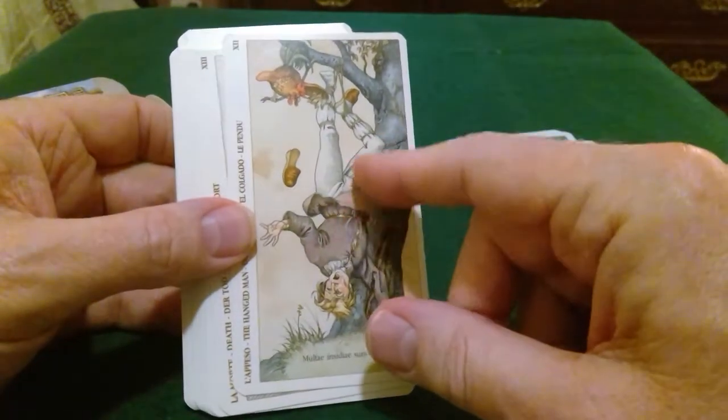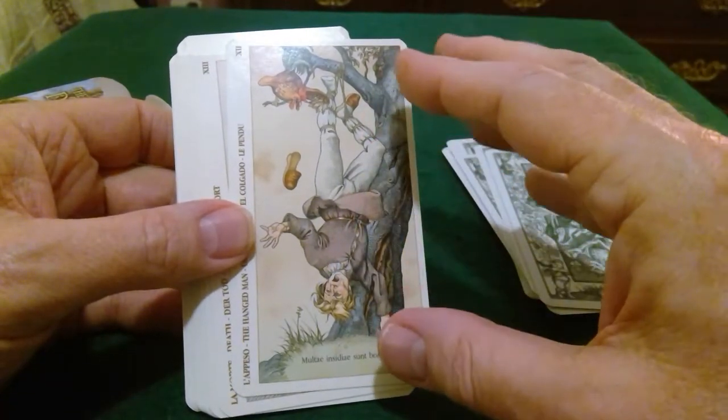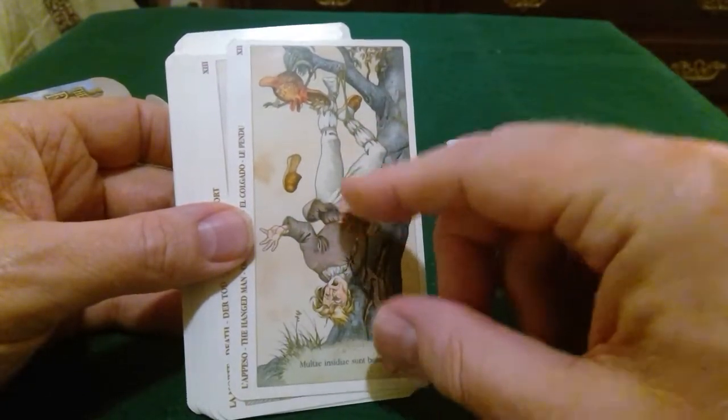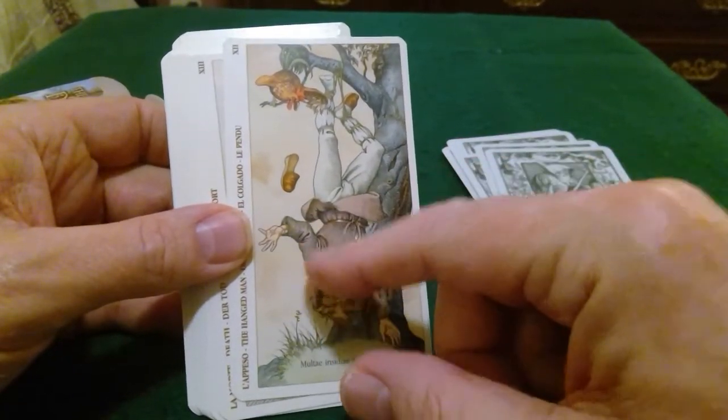Usually when it comes up in a reading, it denotes to me that you should just look. It usually means you don't need to act, because you have to see something from either someone else's point of view or a different point of view. You've got to look. You'll learn something.